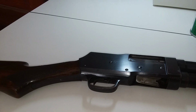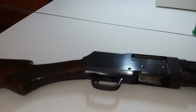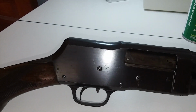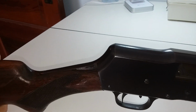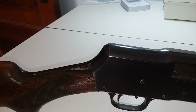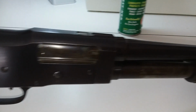And yesterday he brought it over. And it is a well-used gun. It's probably 100 years old at least. I think they made them from, I think I saw, 1909 to 1940. And then I think the military actually had a contract during the Second World War for some.